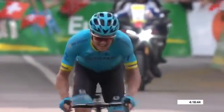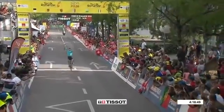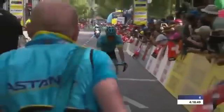He knew his moment to attack, he took his chance, grabbed it with both hands, and after a highly entertaining stage, Jakob Fuglsang wins on the Tour de Romandie in Sion.